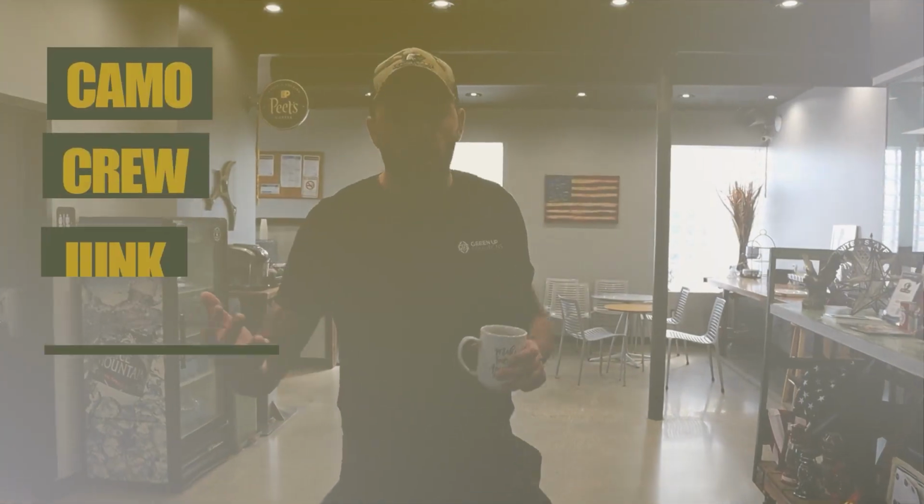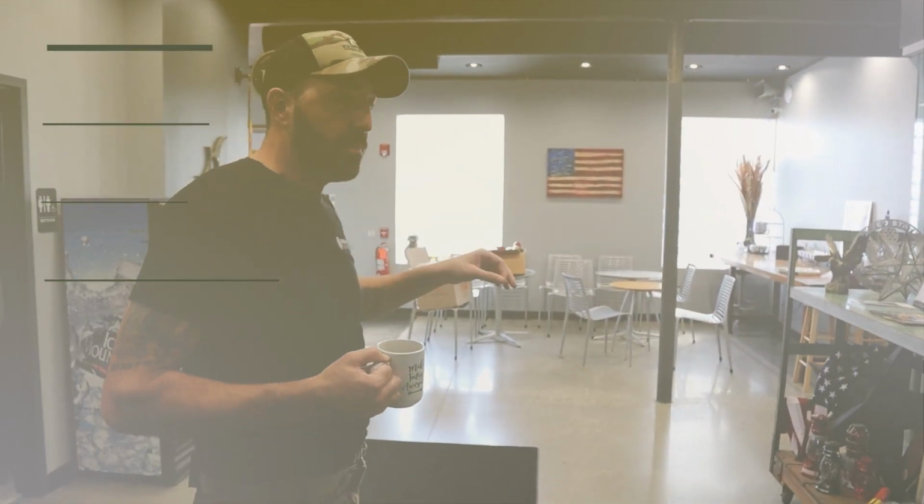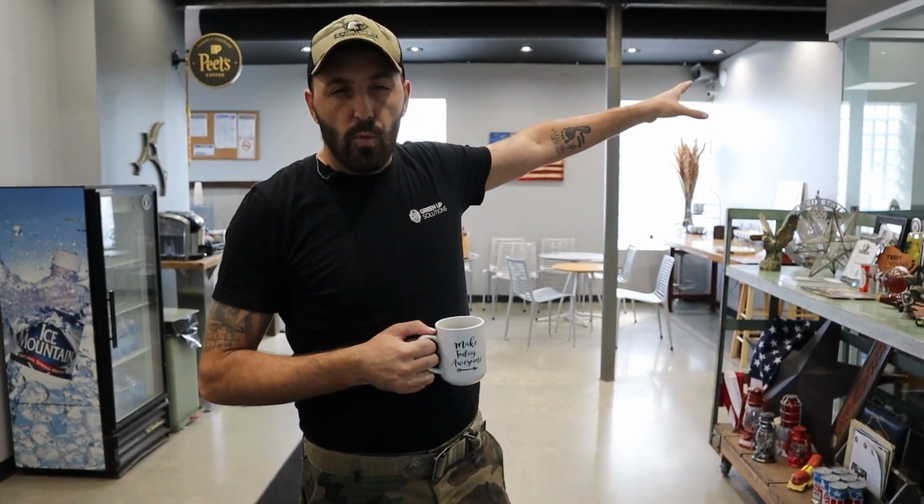This is Camo Crew Junk Removal. When we bought this building, we demoed it and built out this space to house our junk removal company. When we built it out, it was real simple. It only took my mom and me like 20 minutes on a napkin to figure out where everything is. We knew we needed an office, bathroom, kitchen, an operations office or war room, and a conference room. So we took the plan as it was and we built it.